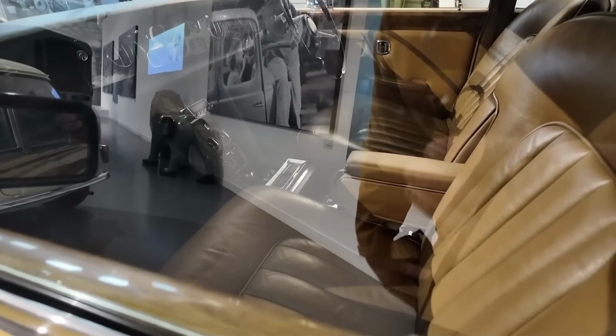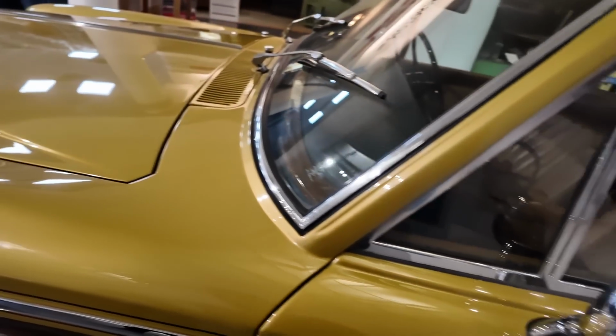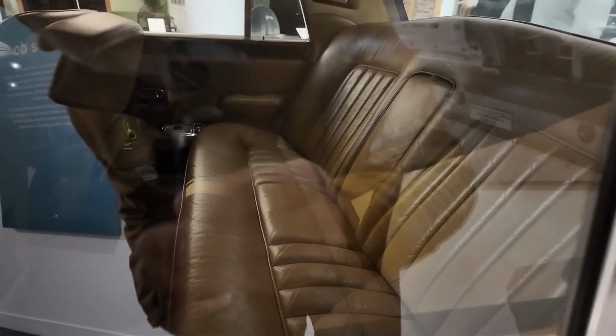Rolls Royce, right? That's neat. Plenty of room in the back. Comfortable looking car.